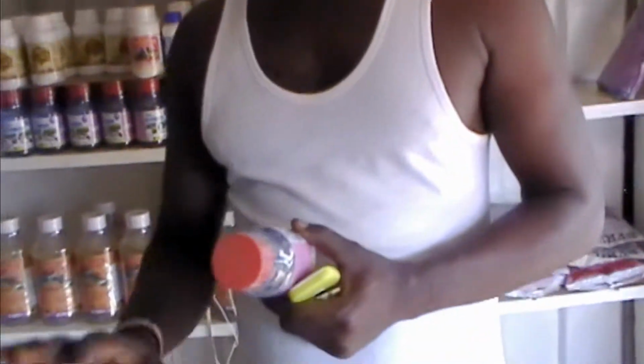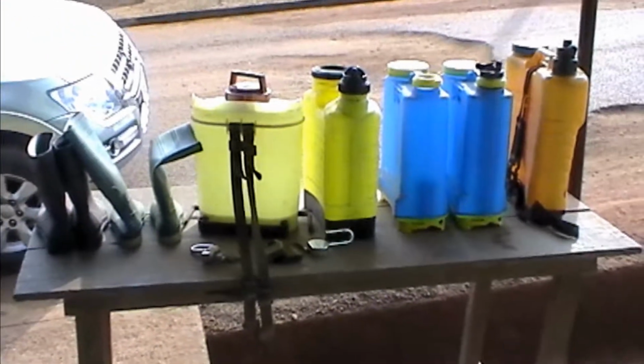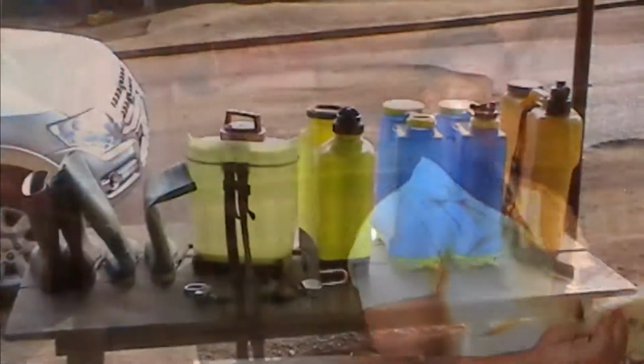So we need Wellington boots, overall, gloves. You said a nose cover, so a face mask, and goggles, and a hat. Yeah. What type of gloves? Do you sell gloves? Gloves. My own is finished. They're finished. Okay, but you have the boots there. And these are the backpack sprayers. Yeah. Very good. We thank Mr. Boache.